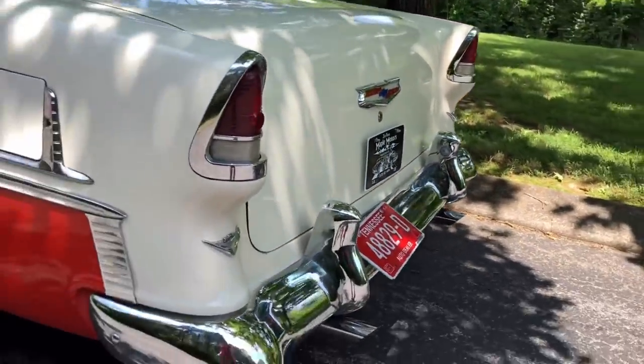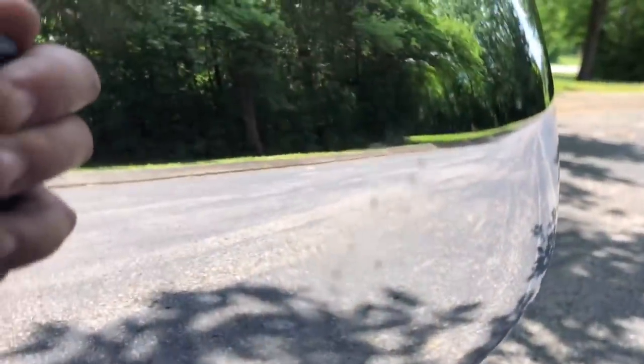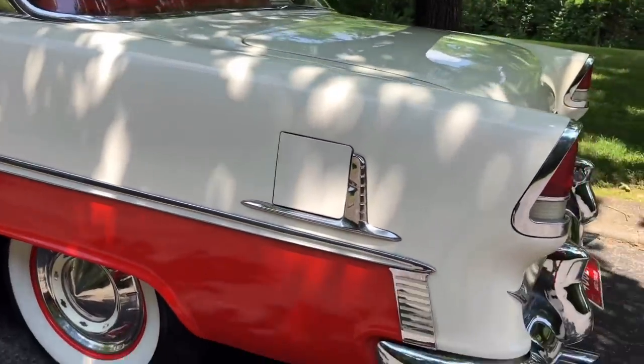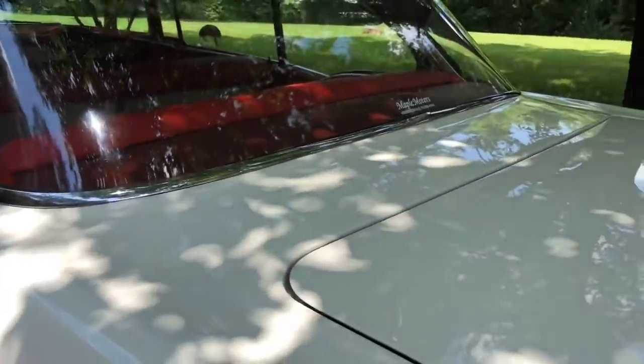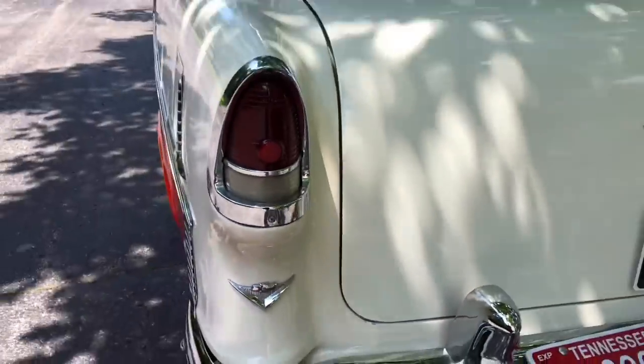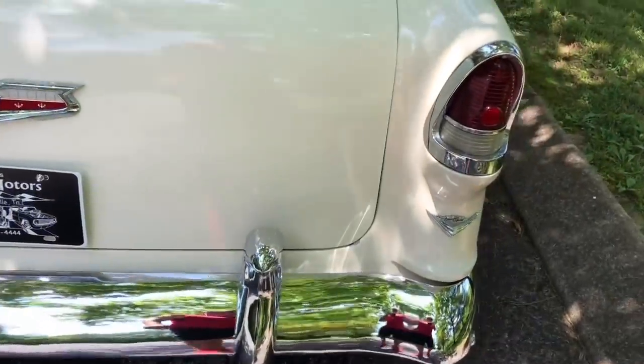Rear bumper on this thing's nice and shiny. I see one little imperfection in it. Right there. Some bubbling coming up. There's some kind of black, well, wax will get that out. It's dirt. Come right off of my fingers, so. Some chips around the trunk lid on both sides.